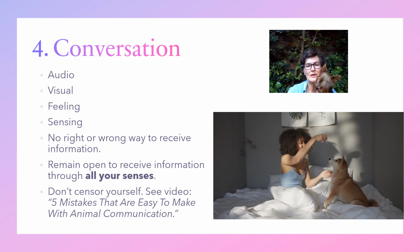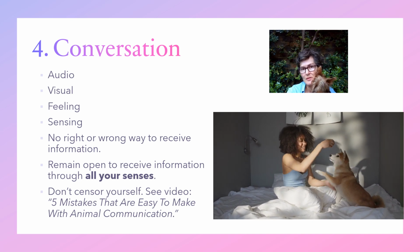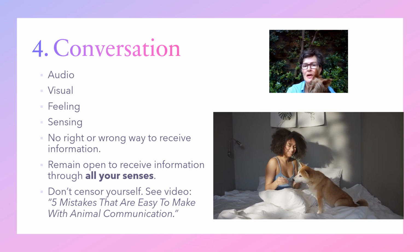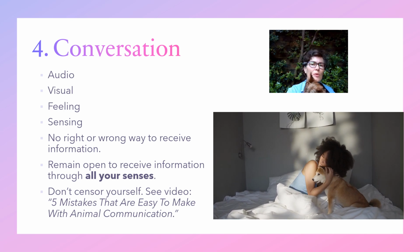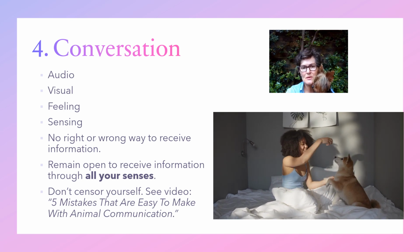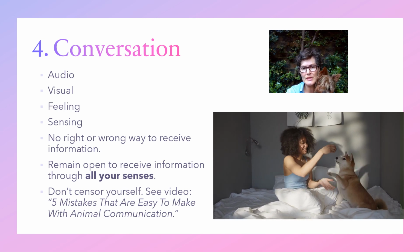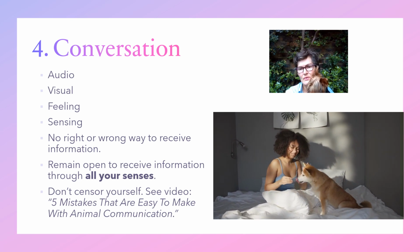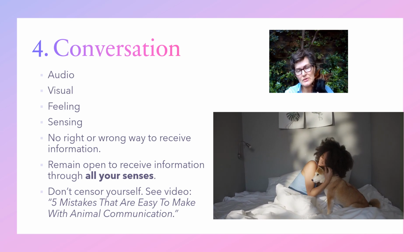We can get information on all of these levels. Audio, by hearing the animal's voice in your mind. Visual, by getting pictures. Feeling, by feeling sensations in our bodies. And sensing, by feeling the animal's emotions, like you fleetingly experience those emotions, and more. But let's stick to the basics for now. Some of us tend to pick up more in a certain area. For instance, you might predominantly hear the animal's voice, or like in my case, I mostly see pictures. There's no right or wrong in the way you receive the information. Just go with what you get and remain open to receiving information through all your senses.